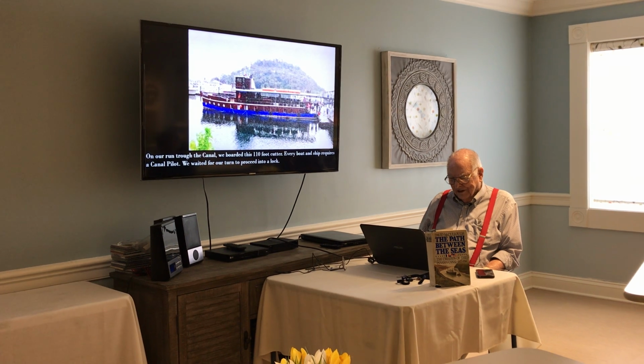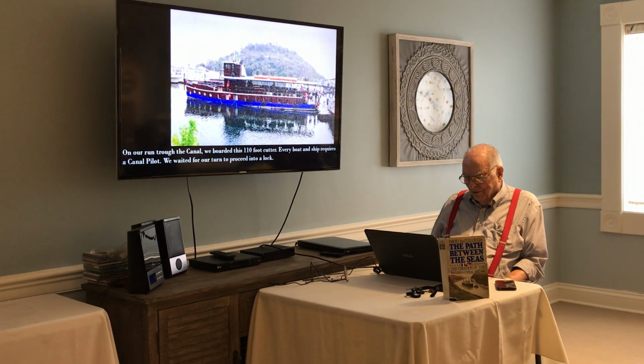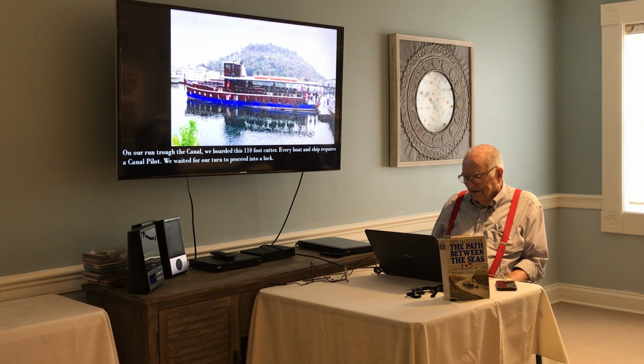On our run through the canal, we boarded this 110-foot cutter. Somebody said it was a rum runner ship of Al Capone. Makes for a good story anyway. Anyway, we were behind a large container ship, and my gracious, I never thought I was in such a small boat.